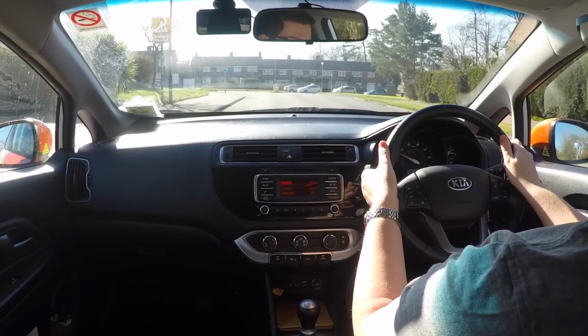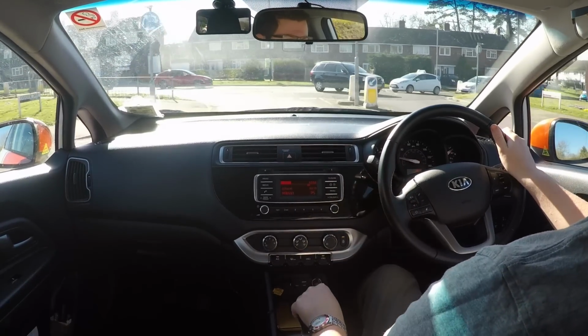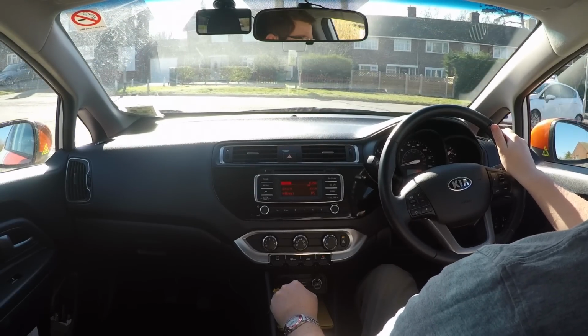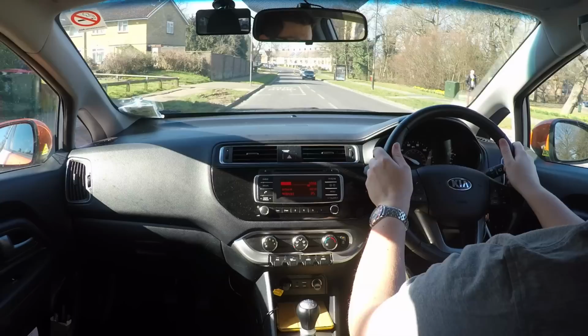So if you are holding the wheel with one hand and the car wobbles a lot, then yes, you most certainly will get marked down. Potentially even fail if the car's wobbling too much. You should be able to keep the car steady when driving.